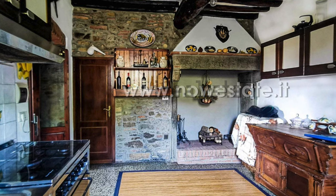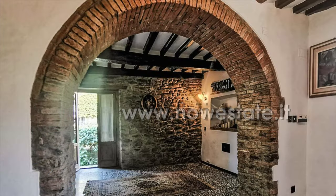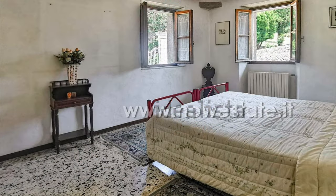The house is really, really cute. I personally like all the stonework, and the listing said that this had a very important archway. And if I was an archway and I looked like that, I would think I was important too. Bedroom's nice, light and airy. I bet you get a good breeze coming through there.